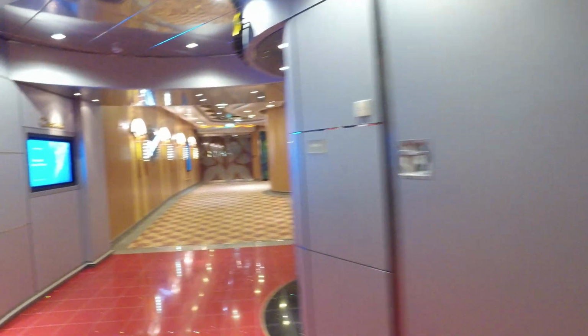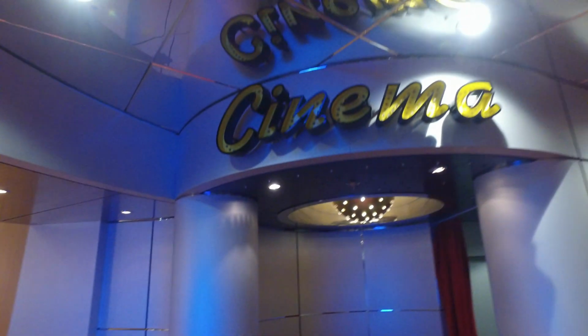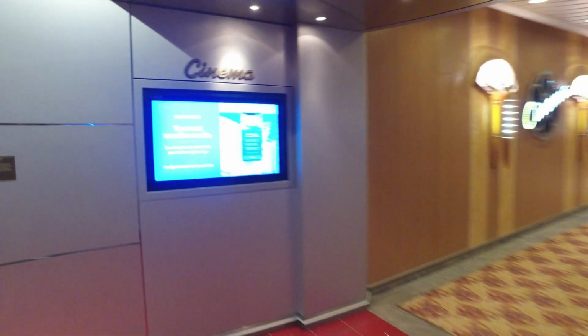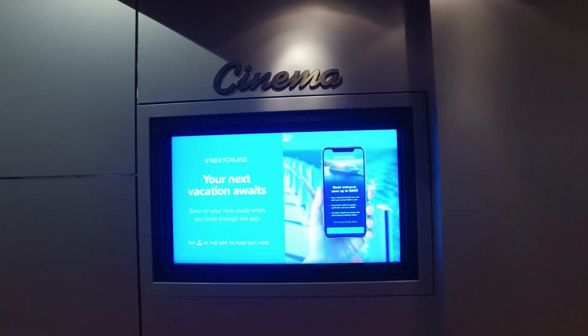And what else they have? They have a cinema. They actually play movies here. I don't know if there's anything going on right now. Let's take a peek. There are no movies playing at the moment, but you get to see it. The cinema. They're not showing anything on the marquee of what's coming up.